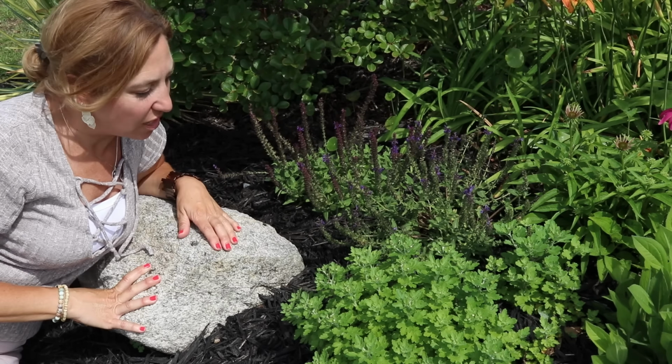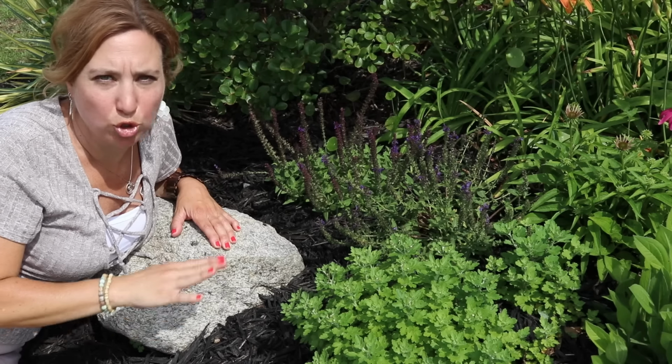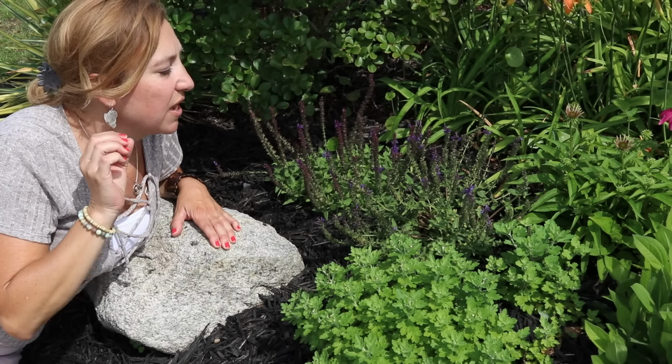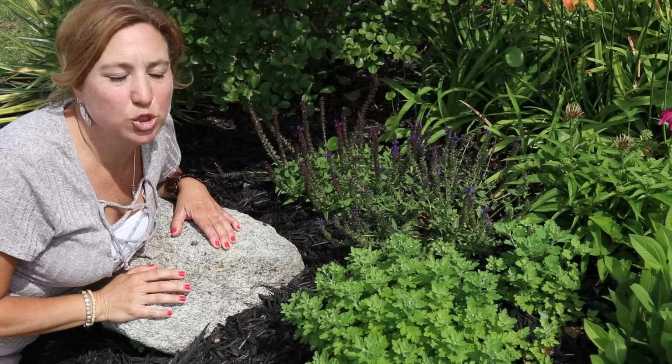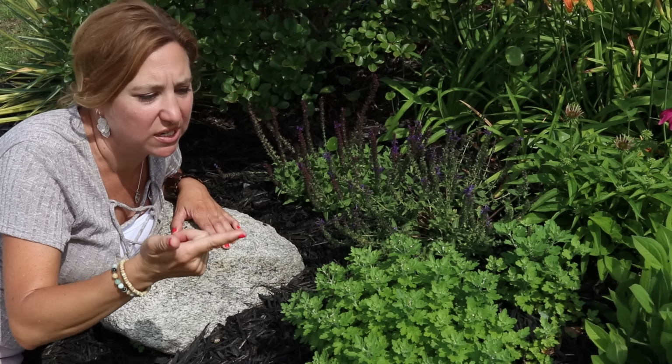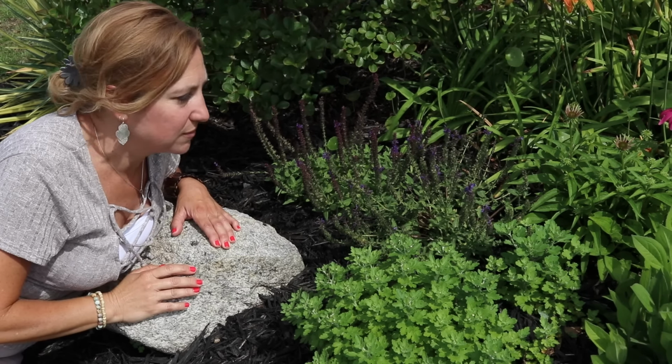This is something that starts blooming in the spring and is going to bloom until fall. Another great thing about Salvia is if you have a healthy plant, you don't have to worry so much about pests like we do with some of these other things like Japanese beetles and aphids and all that nonsense.